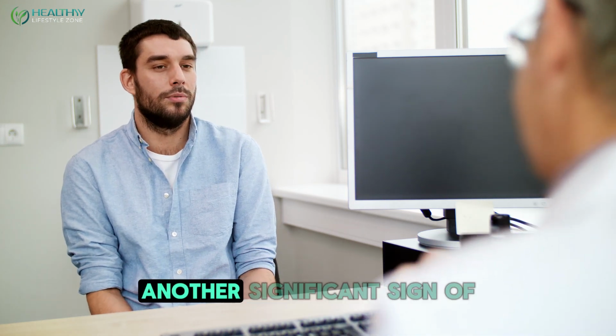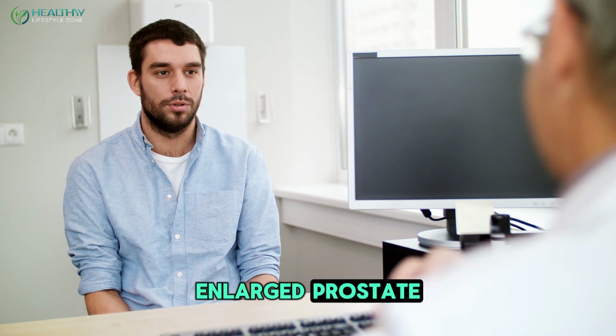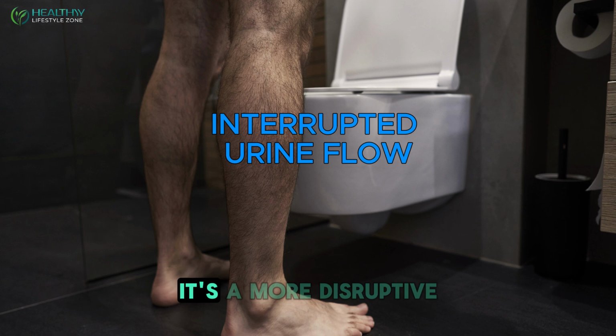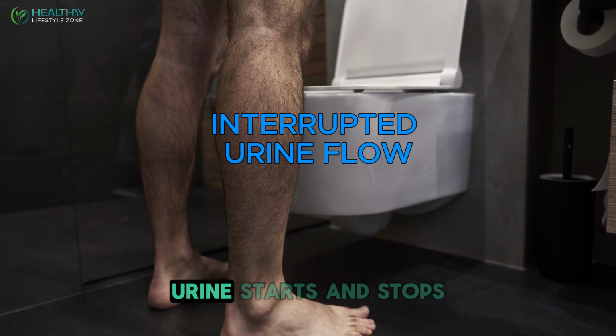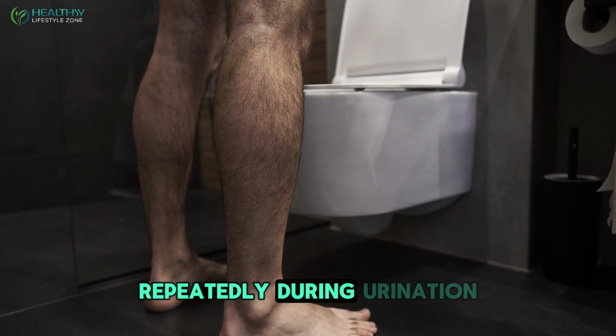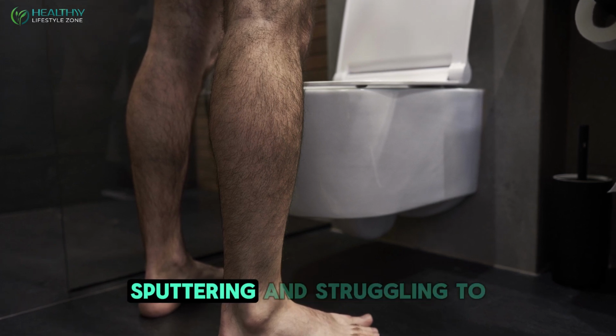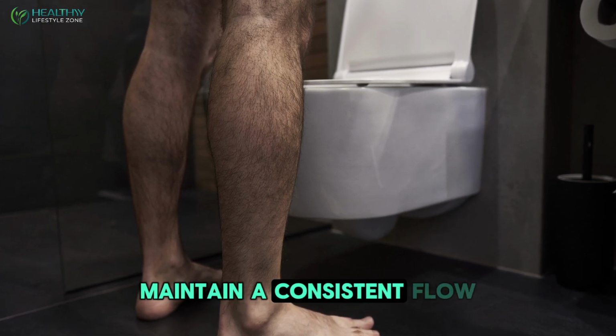Let's move on to another significant sign of an enlarged prostate: interrupted urine flow. This isn't simply a weak stream. It's a more disruptive issue where the flow of urine starts and stops repeatedly during urination. It's like the urinary stream is hesitating, sputtering, and struggling to maintain a consistent flow.